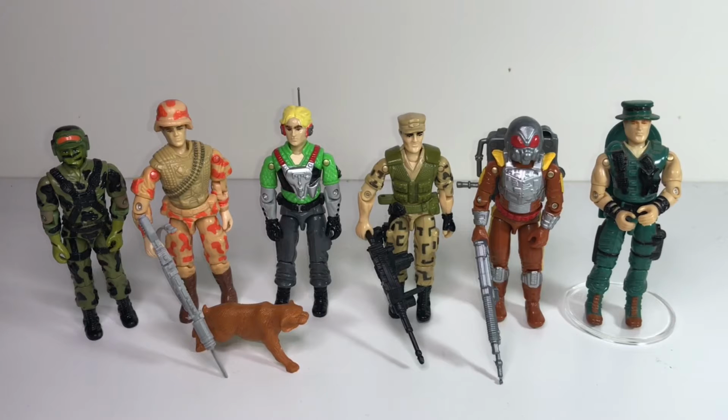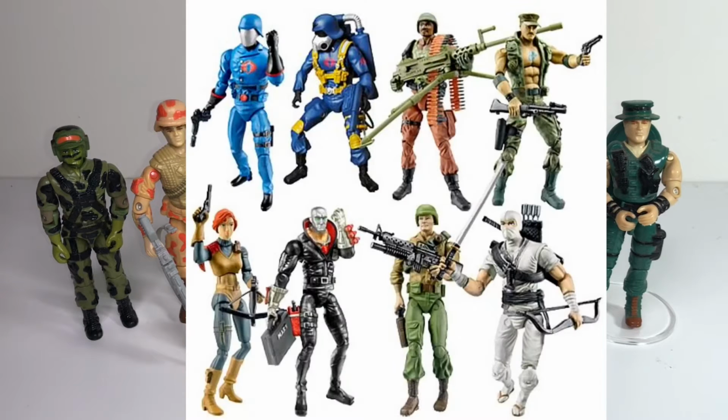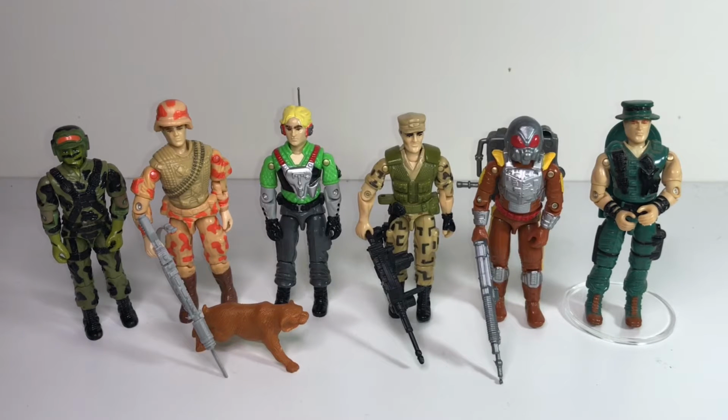So when the modern era of G.I. Joe started in 2007, it started giving us some of the main characters. We got Duke, we got Snake Eyes, and all that stuff. And as the years went on, they kept adding more and more characters. And my hope was that I would eventually get modern versions of all my classic figures.